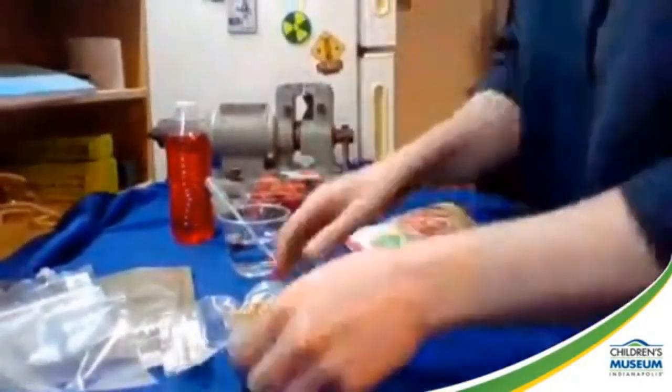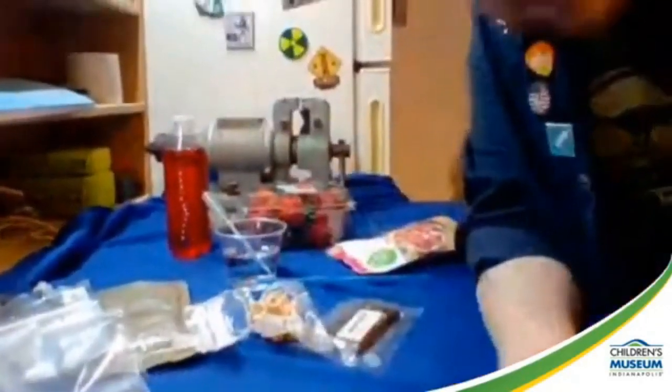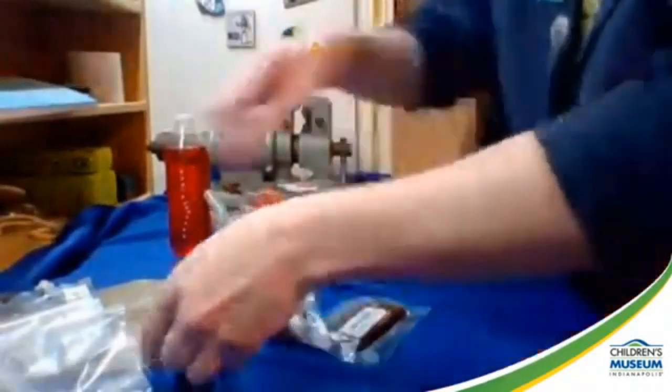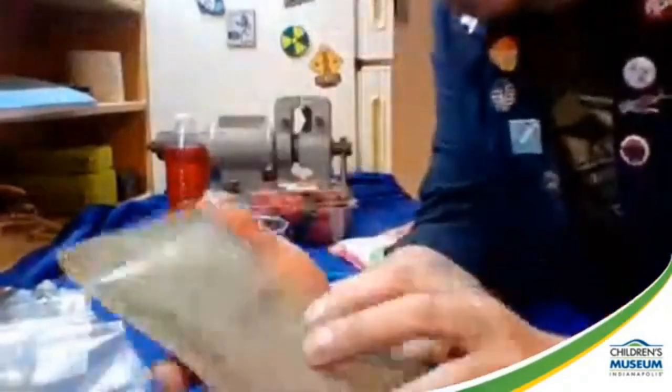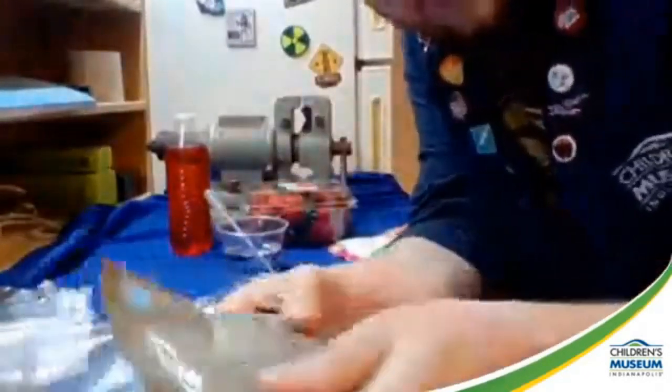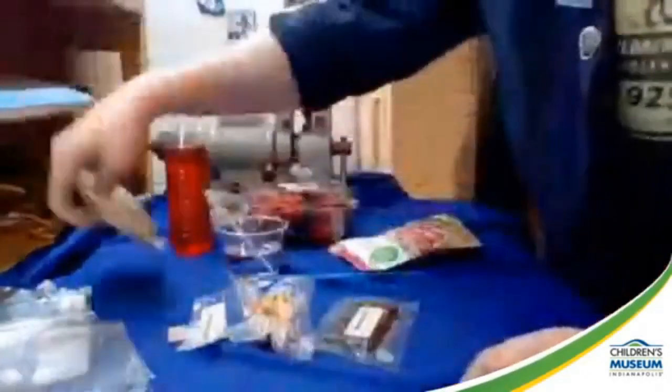All right, now these are actually a sample of the collection of space food that we have at the Children's Museum, and you can see that it doesn't really look like normal food. This is tuna noodle casserole fit for space, and it's kind of liquidy and squishy in there, and they would have to open it up and eat it inside the pouch.